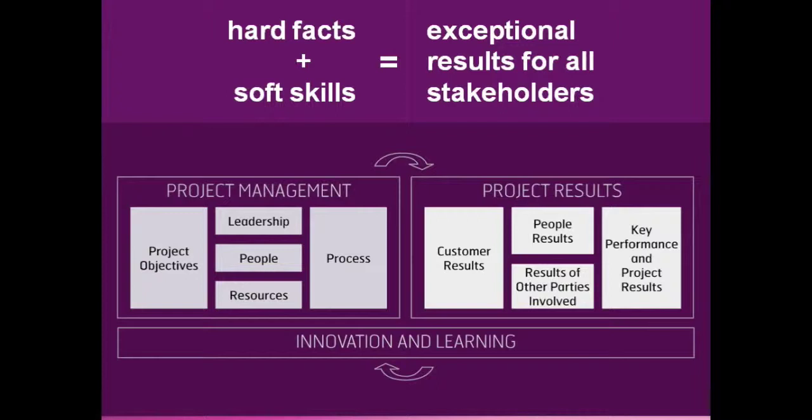On the right part, you have the results, and this is also something interesting. How do we assess it? Because only the last box, key performance and project results, is the part where we assess your project based on the actual numbers. We will look at your objectives and we will compare them with the outcome. However, in the first three boxes, customer, people, and the other parties, what we're looking at is their perception.